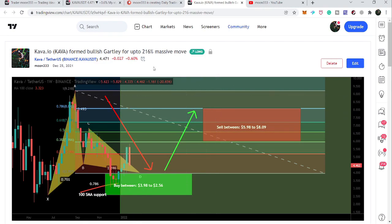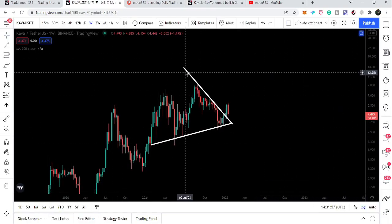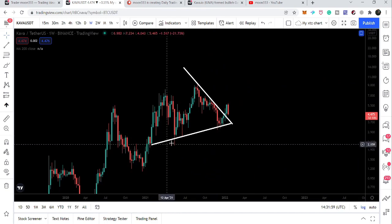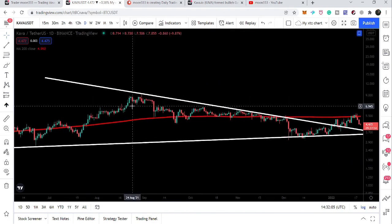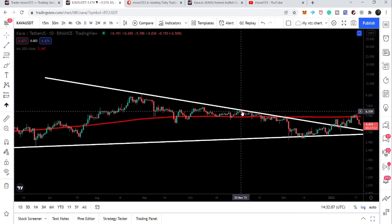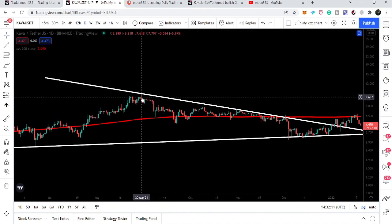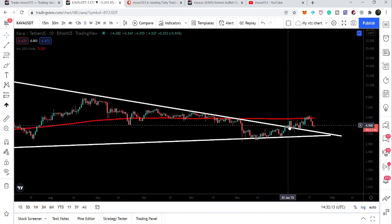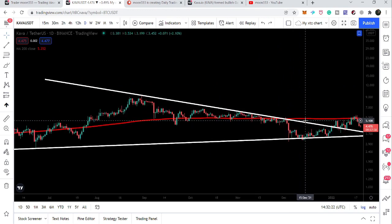Now let's move to the weekly time frame. Here we can see that the price line found this resistance and a long-term support of the symmetrical triangle. If we switch to the daily time frame, then we can see that the price line was struggling again and again to break out this resistance since August 2021. And now here at the start of January 2021, the price line broke it out, retested the triangle, and now it is likely to move up from here.